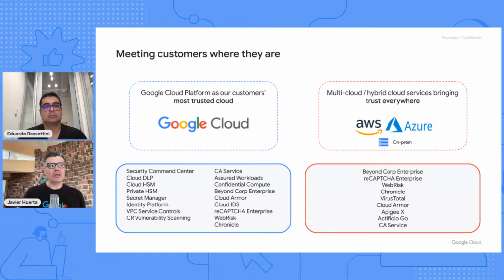Another important thing, we talked a little bit about security everywhere. What did we mean by that? We are not only limited to Google Cloud. We will also protect you everywhere you are. And that means if you're on-prem, if you're on another cloud, we can also protect you. We have services that will specifically protect you inside Google Cloud. A good example is the virtual private cloud, where you can run your services inside of Google Cloud. We have the VPC Service Controls.